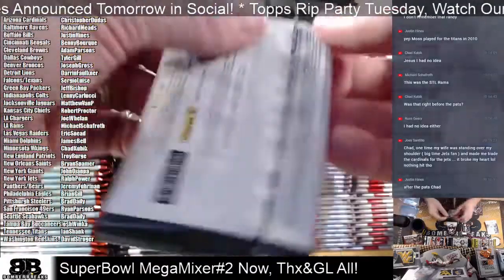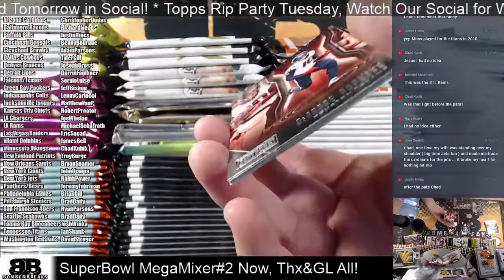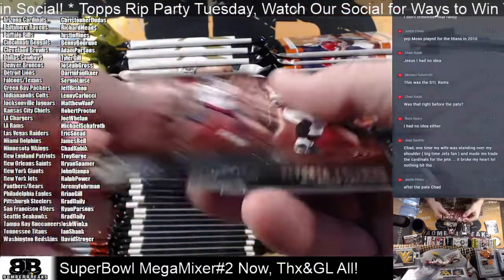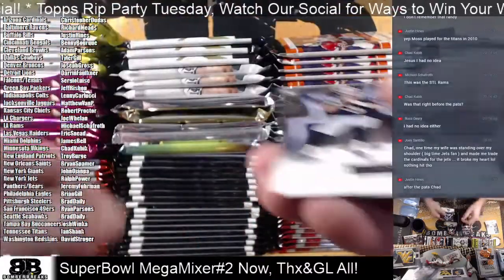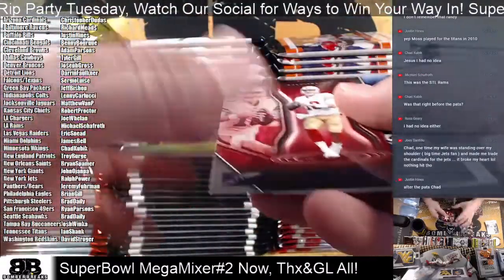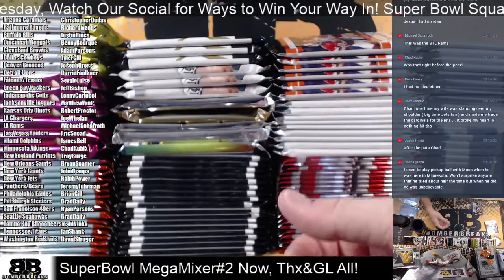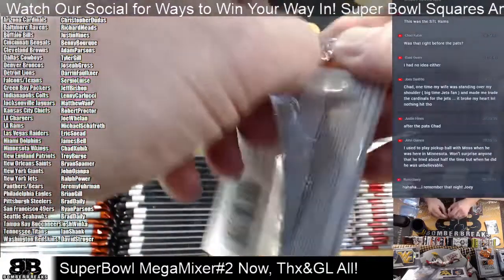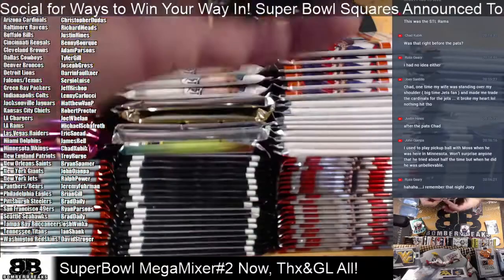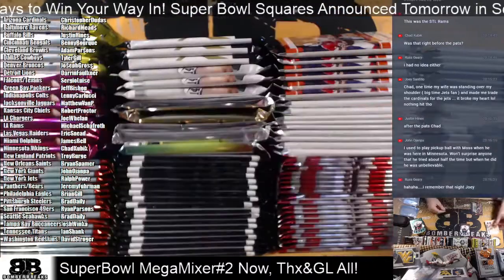Oliver and Landry. Oh, no. Beckham, Etling, and Geis. Garoppolo, Parallel, Gurley, Lindsey, and Key. '13 Crown Royale. Champ Bailey. Cool card there for Denver. Joseph, that's numbered out of 299. Pillars of the game.